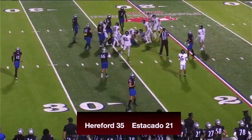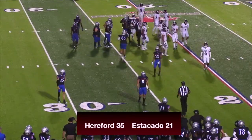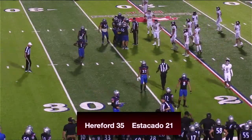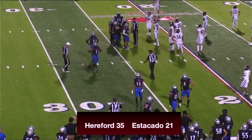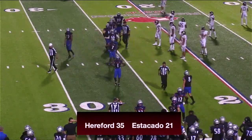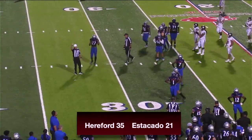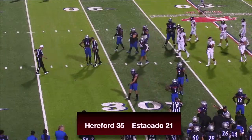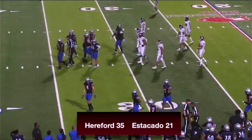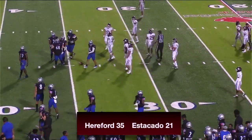Flag down. Let's see what this flag is. The official on this side threw it. Let's see what the call is. I fear it is against Hereford. I'm not sure this wide receiver was up on the line of scrimmage the way he needed to be. Well, let's see. That was a gain down to about the 24-yard line. Illegal substitution on the offense. So it's back from the 30 to the 34-yard line. Yeah, I don't know where that came from, but I'll take it. 6:12 to play. First and 15 now.